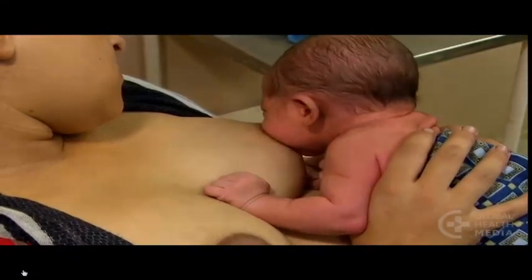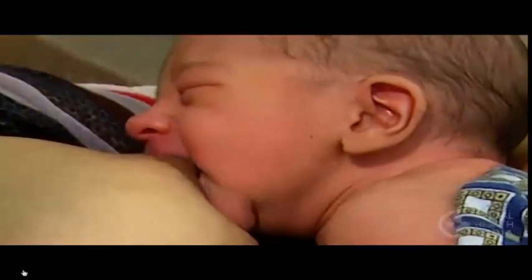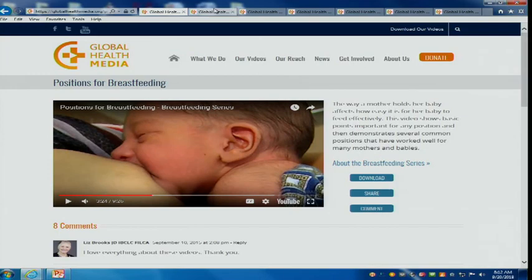Find your nipple and attach. Okay, so that's the laid back position.